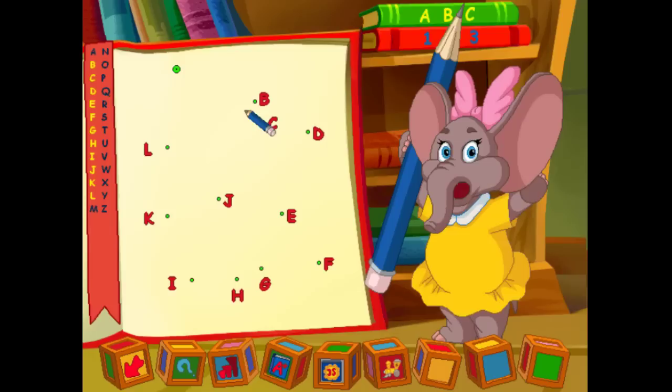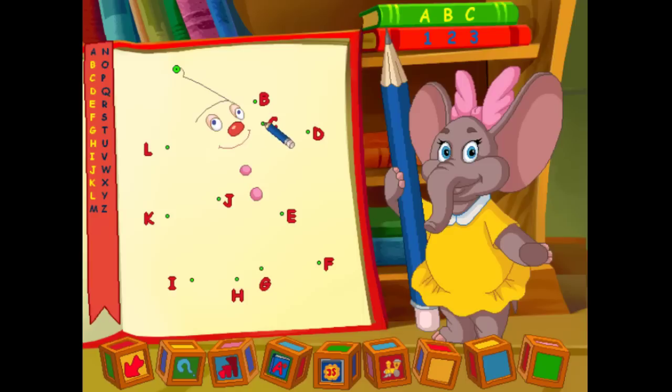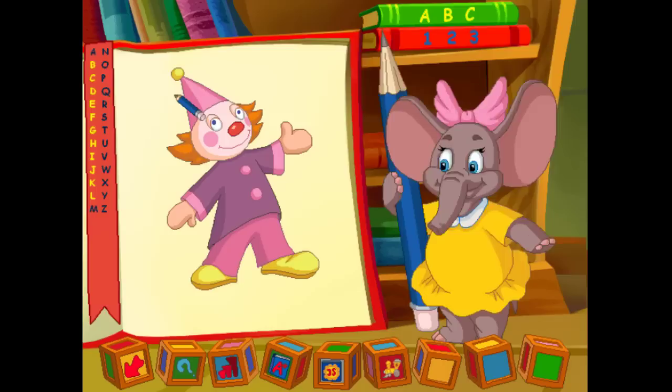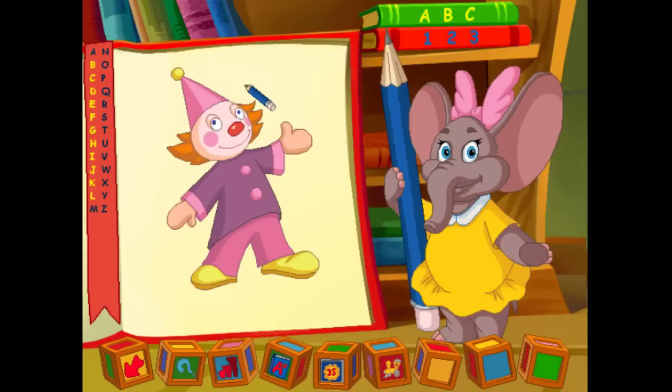Are you ready for another game of connect the dots? B, C, D, E, F, G, H, I, J, K, L. What a great picture! Art like that deserves a train ticket!